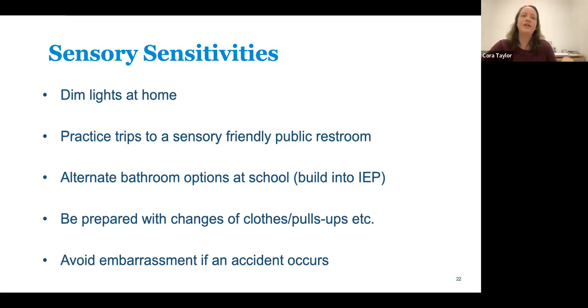So try to find one that feels a little more friendly. It could be one at school. You can build that into the IEP, that there is a bathroom option at the school that the child could go to and start practicing this idea of community restrooms. Again, it might take some investigation on the part of the parents or the caregiver to find a restroom that's a little bit more sensory friendly, but try to start there so that there's at least a door that opens. And again, be prepared with changes of clothes and pull-ups, and try to avoid embarrassment if an accident does happen. Again, we don't want to punish or embarrass our children for having accidents.